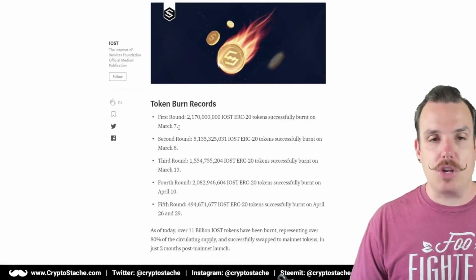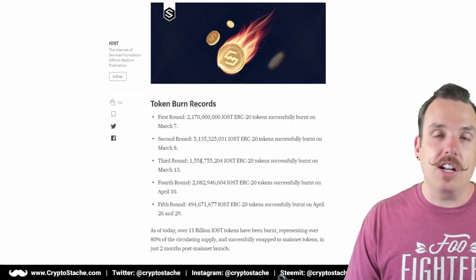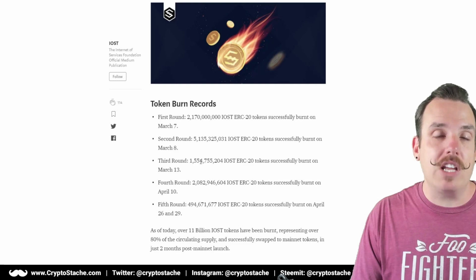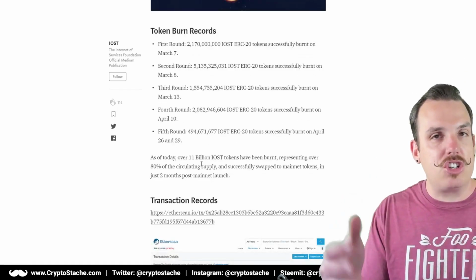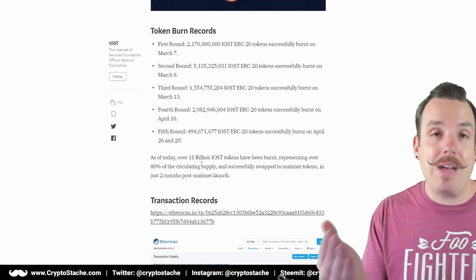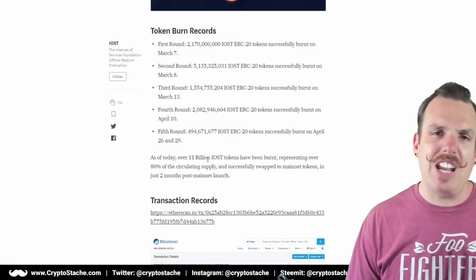And you can see they've done previous token burns throughout the last couple of weeks. So they're going to get to a point where there's going to be no ERC20 tokens left. And this basically comes down to people exchanging them for their IOST mainnet tokens. So I think that's really a cool way to do it. They're staging it in here.